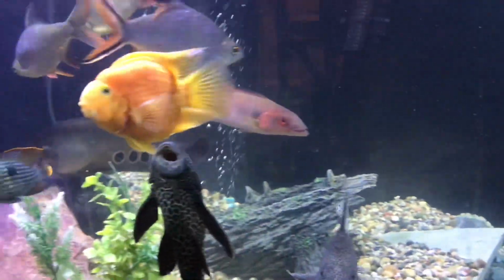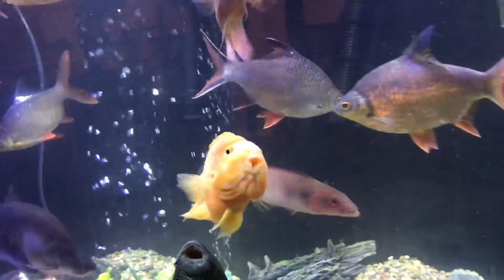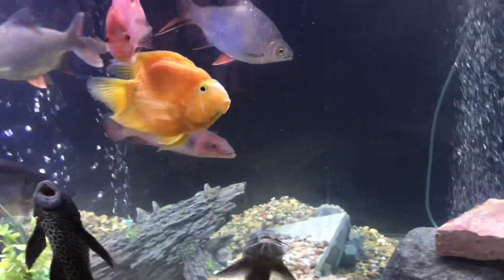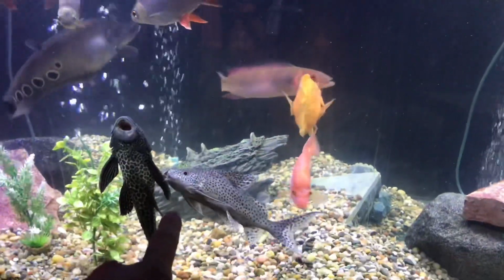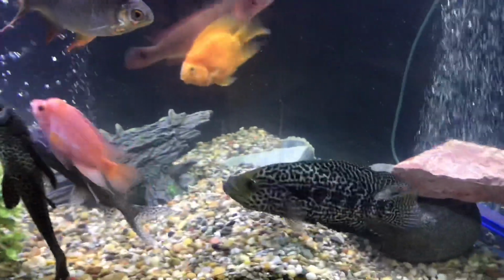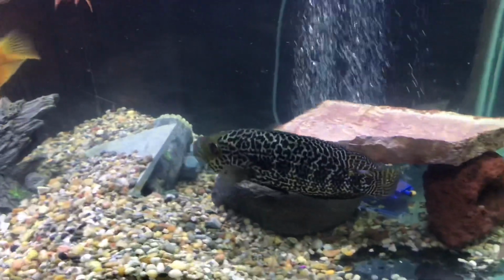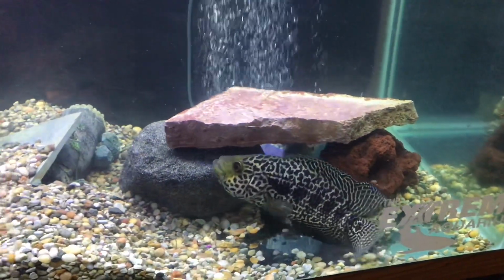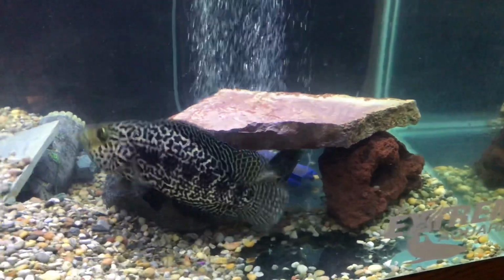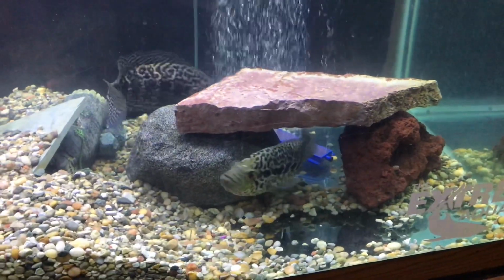He's just out swimming around. Maybe he'll come back out and I can get a look. Synodontis, that's the catfish there, the Synodontis feather fin, or upside down catfish. That's my male jag. And then underneath there is my female.